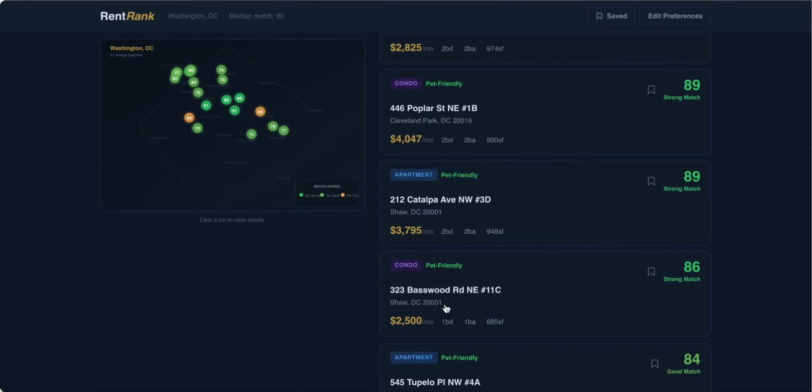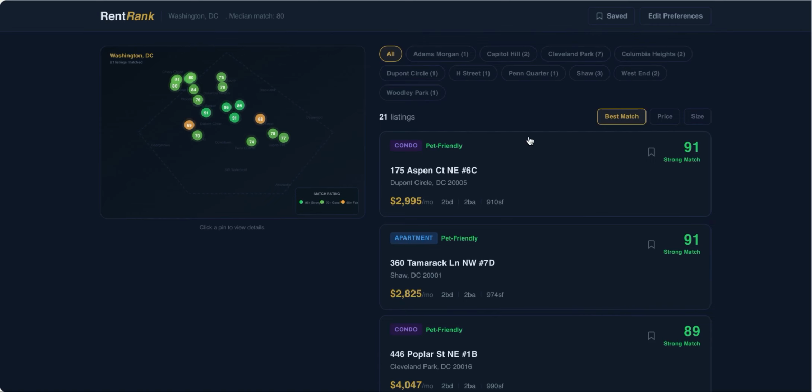Here are the results. Only listings scoring 65 or above are displayed. These are the listings that meaningfully align with this user's stated preferences. The map shows each listing's match rating by neighborhood. The feed can be sorted by match score, price, or size, and filtered by neighborhood. Selecting a listing opens its full detail view.